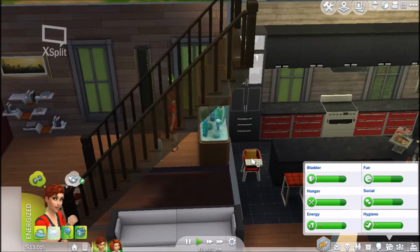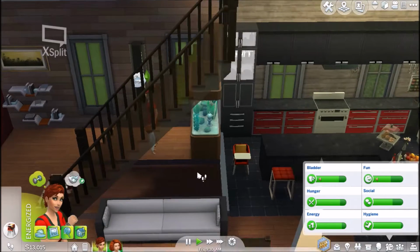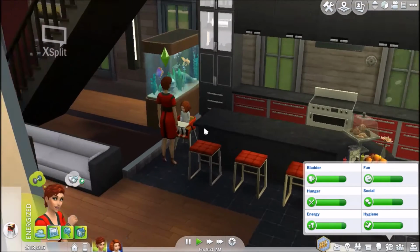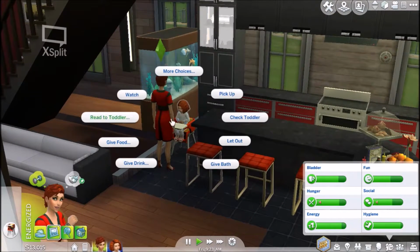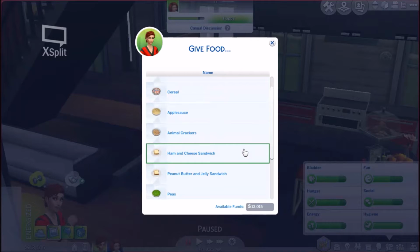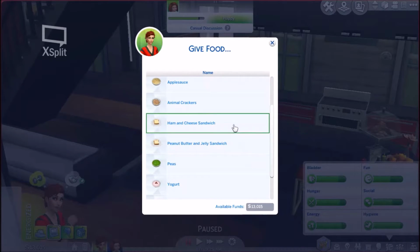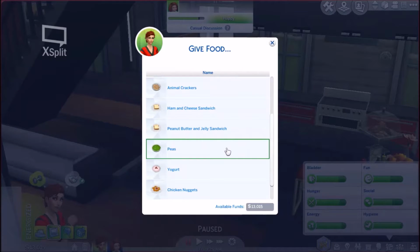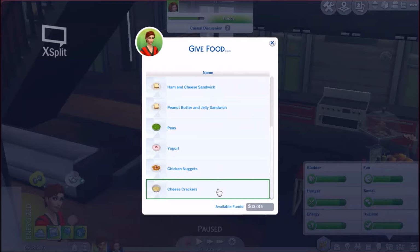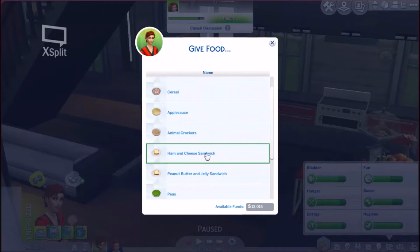Oh, okay. Not sure what happened there. So click on a toddler, give food, then this option comes up. So you have chips, you have cereal, you have applesauce, you have animal crackers, you have ham and cheese sandwich, peanut butter and jelly sandwich, which we Brits call jelly is jam. You then have peas if you want to go to the healthy green option, which I'm not. You then have chicken nuggets, yogurt and cheese crackers. I'm going to do something slightly different and do a ham and cheese sandwich.